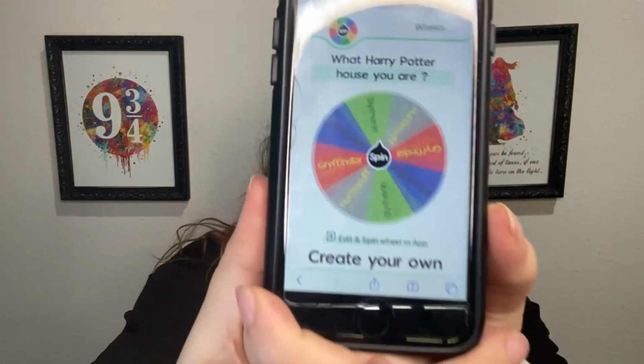And my hair got a little bit more Hermione. All right, time to get sorted. Give me the sorting hat, please, sir. What do I do? I just press. Oh, there it is.